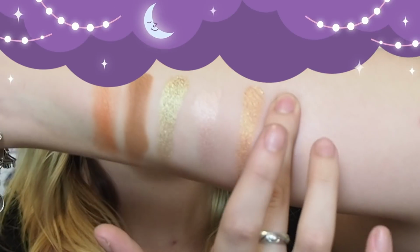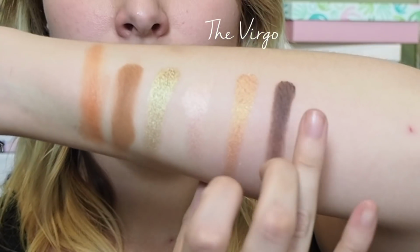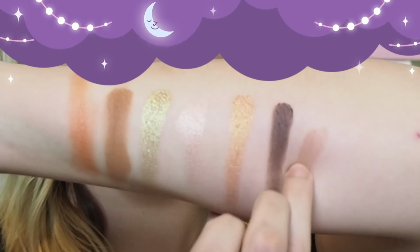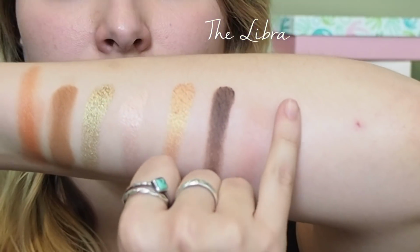And then the Virgo is a really nice deep brown. That looks like it's going to make a great color for deepening on the corners and stuff. Alright, and then the Libra. This is a matte kind of taupey shade, and this one looks like it's going to be super nice to use as a transition and as a lid color because it's just such a perfect, natural, kind of trusty color, you know, a really good one to keep in the palette.